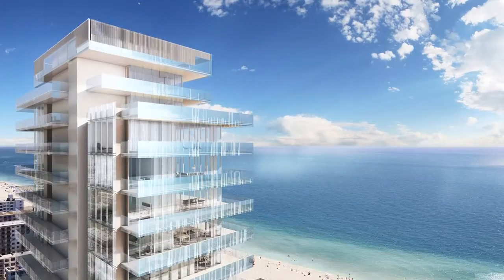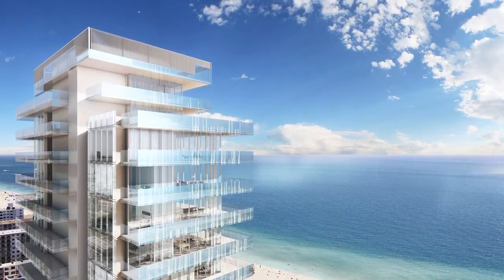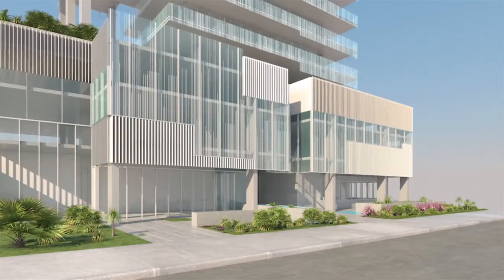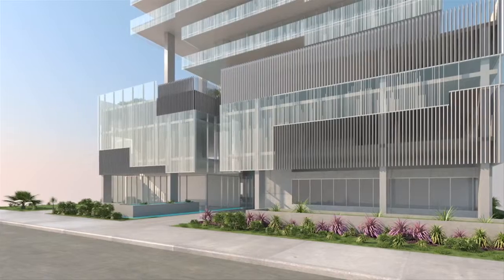You know, we always start out with an idea, and that idea is what drives the development of the project. In this case, what was important to us was that this building dematerialize as it goes up, that it becomes lighter, that it starts to almost disappear into the sky. We are doing that by using a series of fritted glass panels that will make up the railings and will define the building.